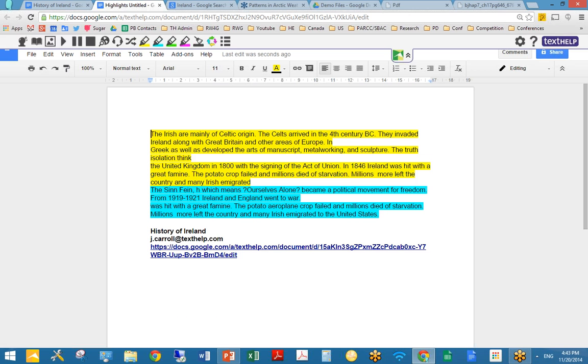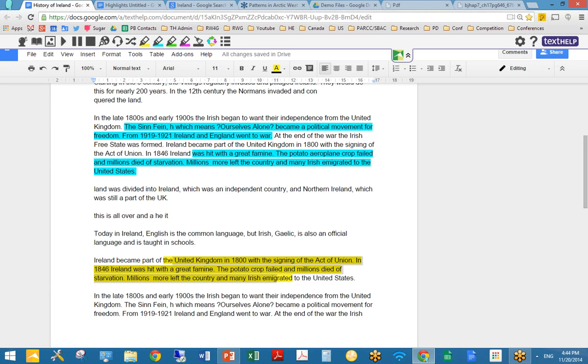So all of my yellows now have come together, all of my blues have come together, and it gives me here an audit trail of information in case I have to build a bibliography. I've got that information here. And this Google Doc is automatically saved into my Google Drive. So a very helpful tool for students that struggle with organization or someone that wants to speed up the research process.